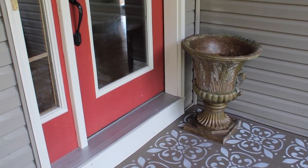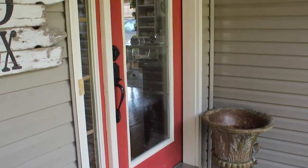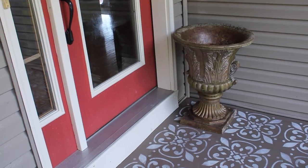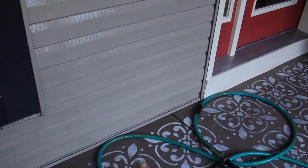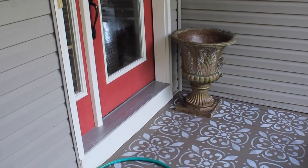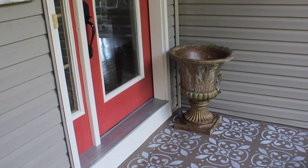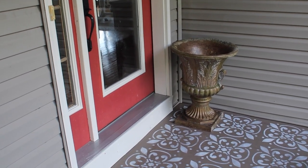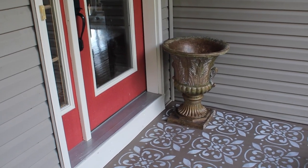But this single one, I think I can get away with out here because I don't have a symmetrical look for this front door. I'm either going to put it here, or let me back up a little bit, or I'm going to put it here. I haven't decided. I'm leaning towards that. And for now, the fern is going to go in there. So we'll see how that looks. Let me know in the comments after I take a look at this first.